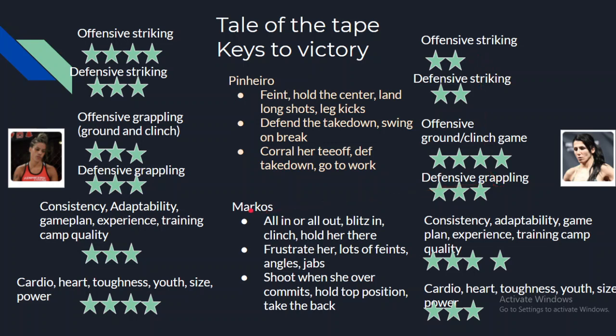I think at the end, this fight's going to come down to Pinheiro marching Markos down, doing more damage. Markos is going to shoot. I think Pinheiro has enough takedown defense to stop her most of the time. Even if she gets taken down, I think she's going to be able to explode. She's quite a big girl for the division, young. She is well trained with her boyfriend. I think Matheus Nicolau should be her boyfriend, if I'm not mistaken. So, yeah, I think she's going to be definitely ready for this fight.